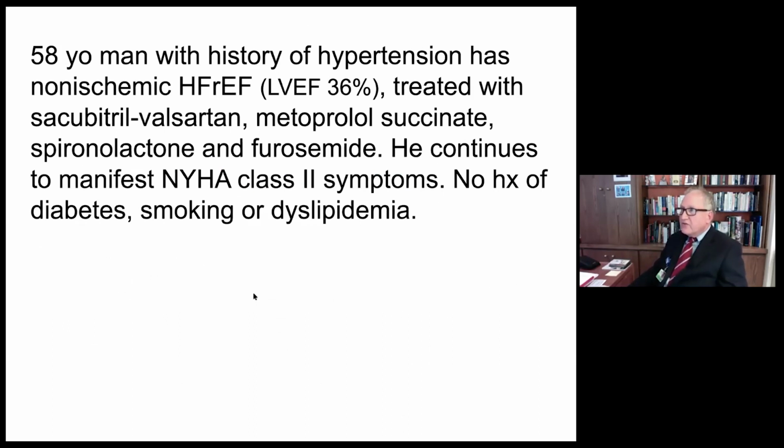Consider for this question a 58-year-old man with a history of hypertension who has non-ischemic heart failure with reduced ejection fraction, an EF of 36%. He's currently treated with sacubitril valsartan, metoprolol succinate, spironolactone, and furosemide. Yet he continues to manifest New York Heart Association class 2 symptoms of heart failure.